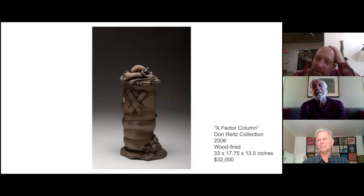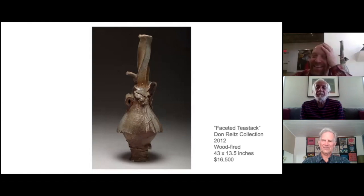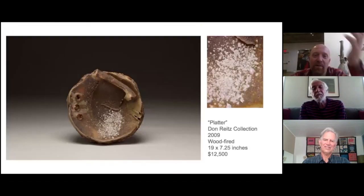Yeah, and I think it's important to note that with this work, he started out as a functional potter, and as much as he strayed from functionality, he made tea bowls his whole career. A lot of his work speaks back to the functionality of the pots that he made earlier, such as these tea stacks, which have a teapot influence to them. Or even the platters here. While these are platter in form, they're not something you're going to use on your dinner table. You're not going to serve Thanksgiving on them, right?